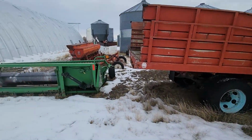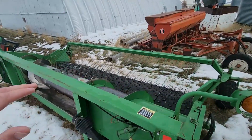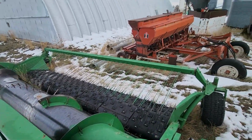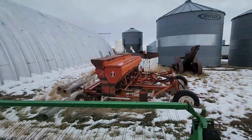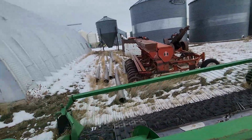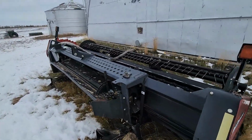And behind those guys, we've got our pickup header. So if we swath any crop and need to pick it up off the ground, that's what this guy's for. Good old International box drill setup. If we ever need to reseed anything, it's kind of handy having that guy. And then you guys have seen the swather header as well.